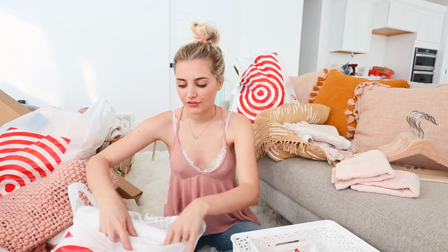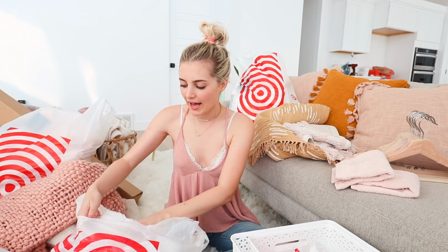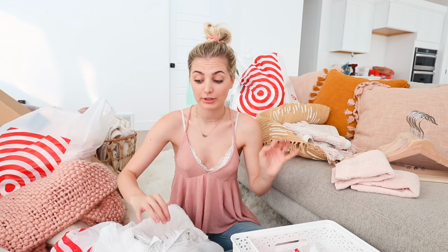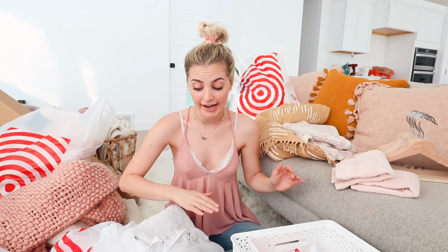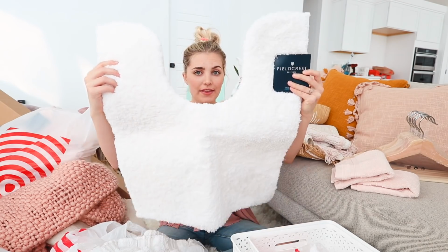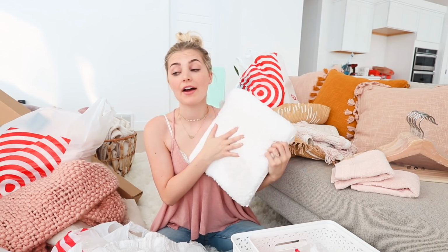I needed some new rugs for my bathroom. The ones that we had before were gray, and I kind of just want everything in the new house to not be gray because everything in the old house was gray. So I just got a couple new rugs. So I got this one. This is one of the ones that goes around your toilet. This will go in the master bathroom. It is the softest thing I've ever felt in my entire life.